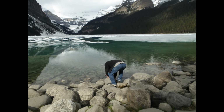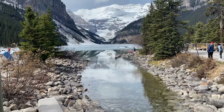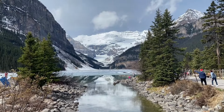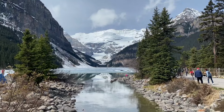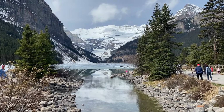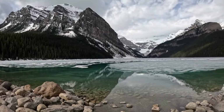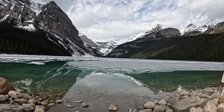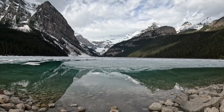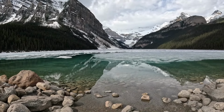Yeah, that's me checking out how cold the water was. I don't know if you can tell or not, but you can see the clouds up in the sky and the shadow on the snow up there. That looks so cool. Slowly moving. We had an opportunity, there was a break in the crowds of people. We found a really good spot to take a selfie, so we did.